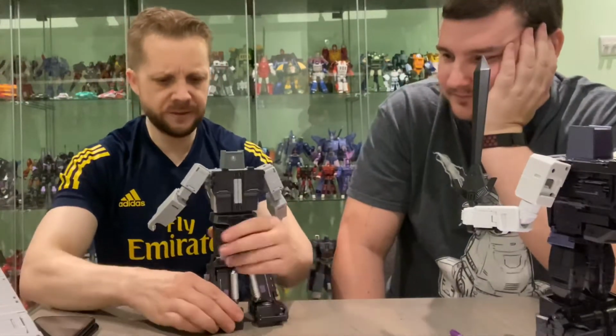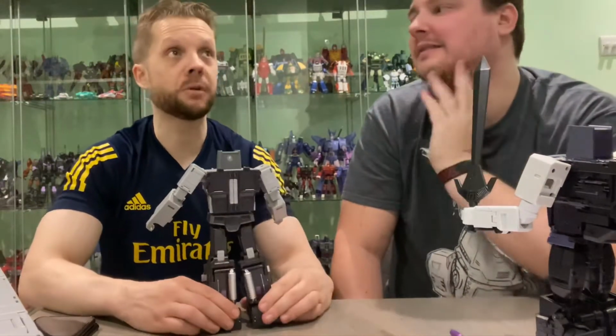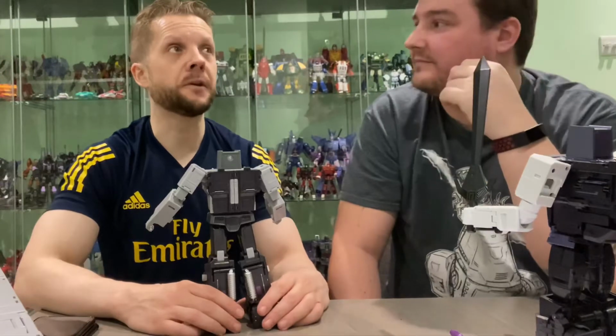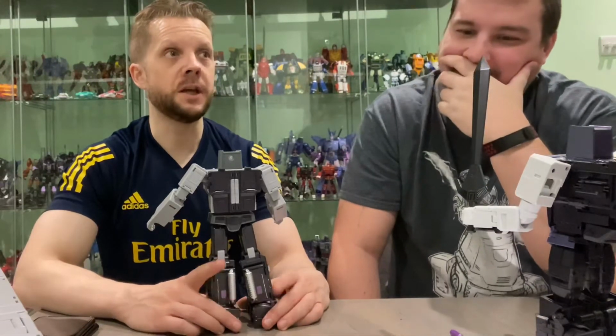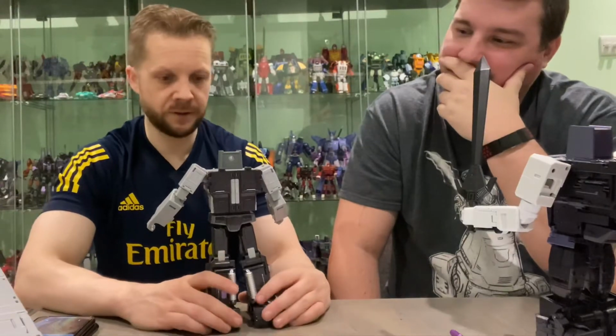The feet being so stable for me is a big thing, because I look at my Optimus Primes, and some of their feet cause issues in stability and posing, etc.